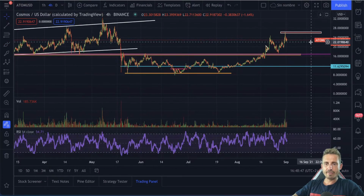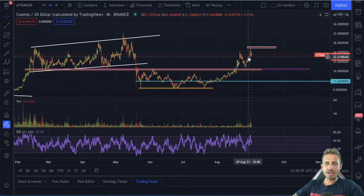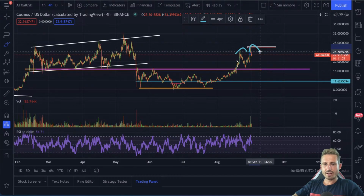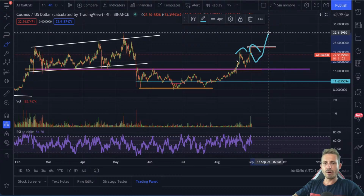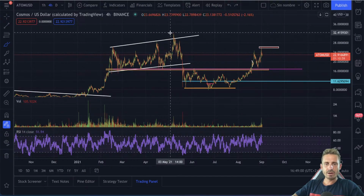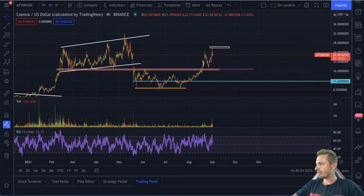I'm not sure if we are going to have a heavier retracement. It looks like this attempt failed to break the high, so maybe a retracement before we break out. But it's not looking too bad. Very close here to the high of the $32. Not looking too bad.